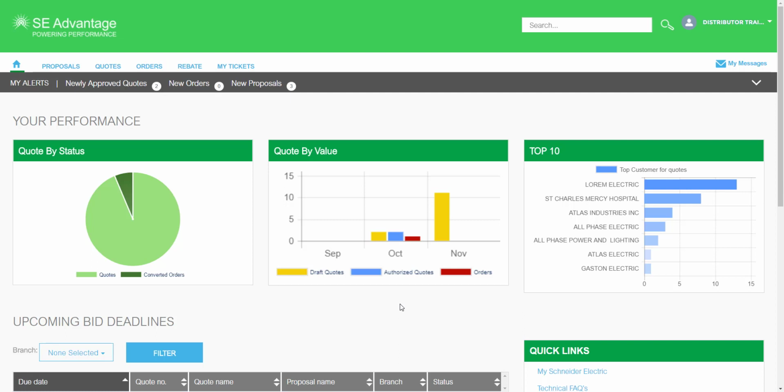At SE Advantage, we know that speed to market is critical for your business. With this in mind, we'd like to demonstrate how quickly SE Advantage can get your quote into your customer's hands. Imagine, if you will, a customer, Lorem Electrical, walks up to your counter and asks for some safety switches and a panel board for a temp power job.